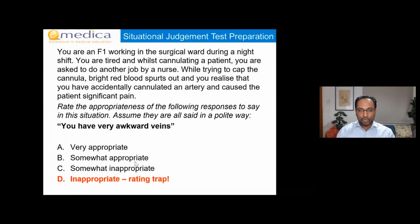And this is what I call the rating trap. Be honest, let me know in the chat, how many of you looked at this and said, this is a really awful thing to say? Like, you've made a mistake. Not only are you not saying sorry, not only are you not taking ownership, you're actually now blaming the patient who's already in pain and upset. It shows a lack of empathy and sensitivity. So it's only a negative for one of the core domains. Doesn't show taking responsibility. It's very unprofessional to say you have very awkward veins. So you're blaming the patient. It's an absolutely inappropriate thing to say, right?